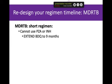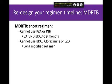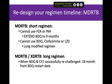For your MDR-TB short regimen, if you cannot use either PZA or INH, you can just extend your bedaquiline also to cover. If you cannot use bedaquiline, clofazimine, or linezolid for any reason, then you're going to use your long modified regimens. I've never actually been in a scenario where we've not been able to successfully rechallenge bedaquiline or clofazimine. And with your long regimen, similarly, once you've successfully rechallenged, you're going to count that from that rechallenge date of that bedaquiline. And again, I've never had problems with rechallenge of either bedaquiline or clofazimine. If for some reason those drugs are not tolerated, you will discuss it with one of your experts, and we would probably use delamanid instead.